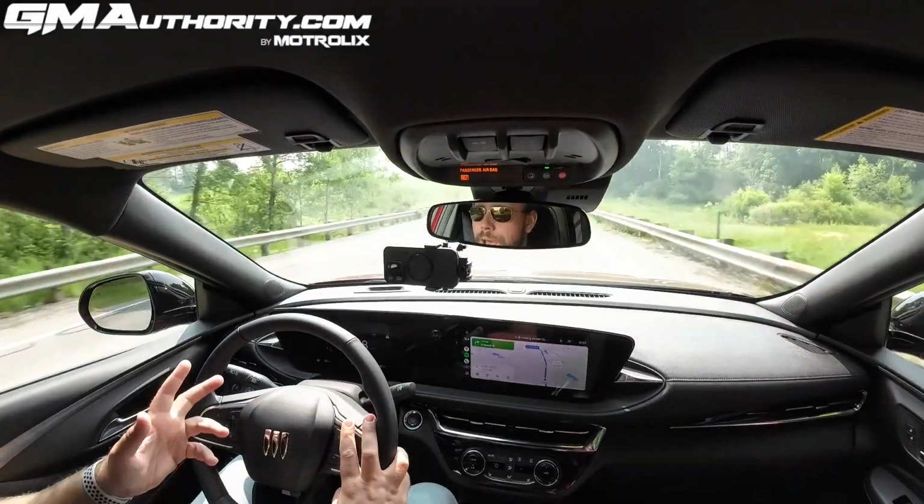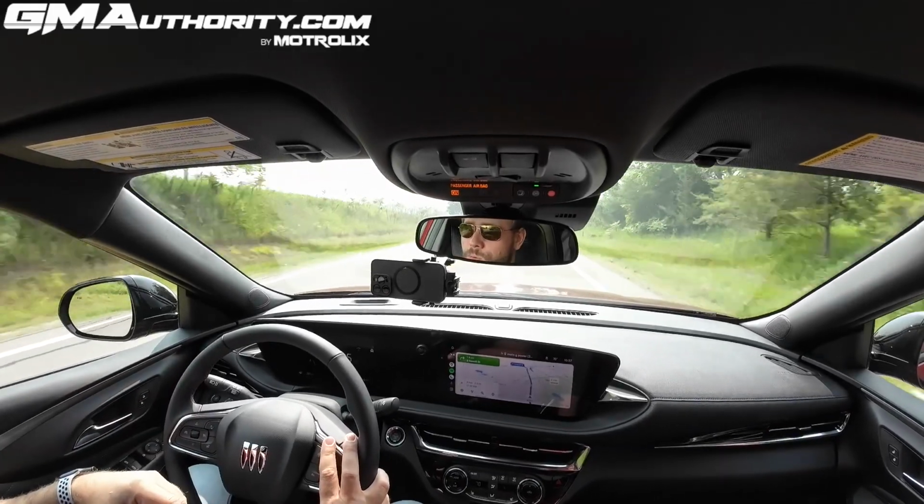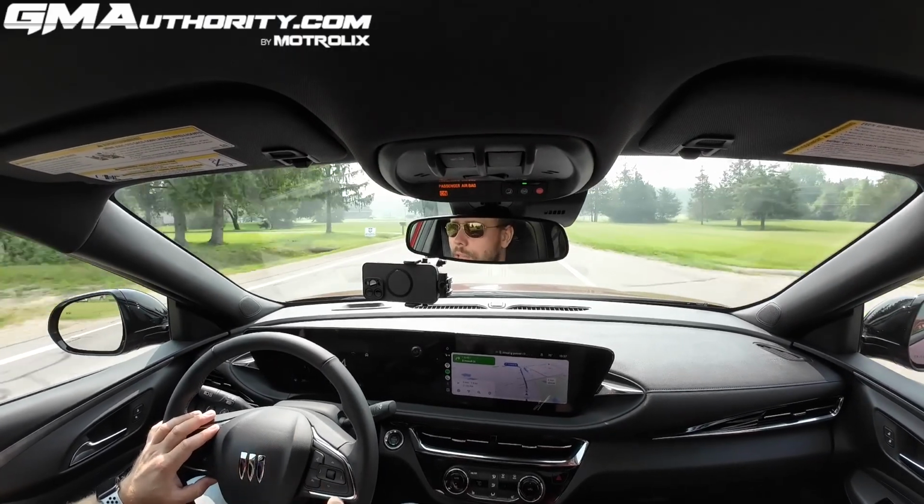And that's great news, because what typically happens when you get a larger wheel, like a 19-inch wheel, is it looks great when you look at the vehicle from the outside, but then when you get in and start driving it, that typically results in a rougher driving experience that might not be as smooth as one would desire. Well, that is not the case here in the Envista ST.